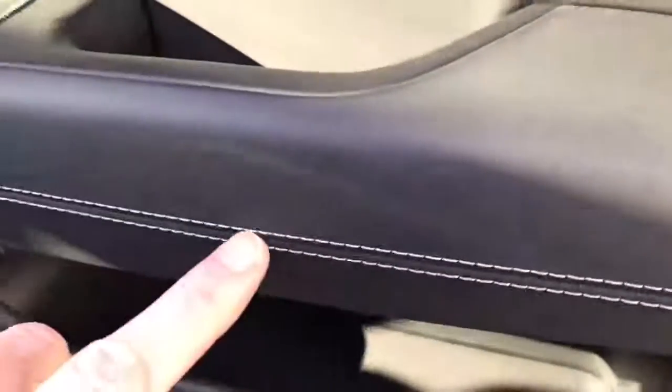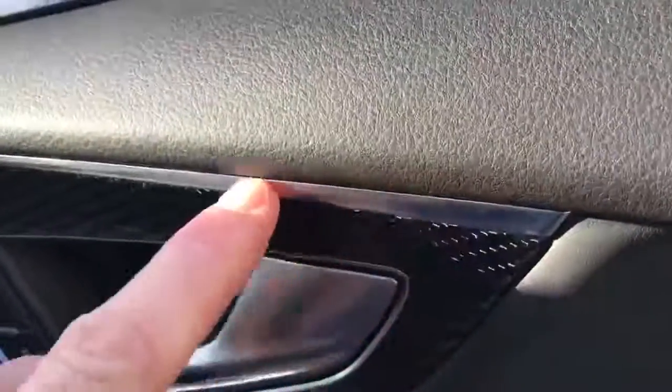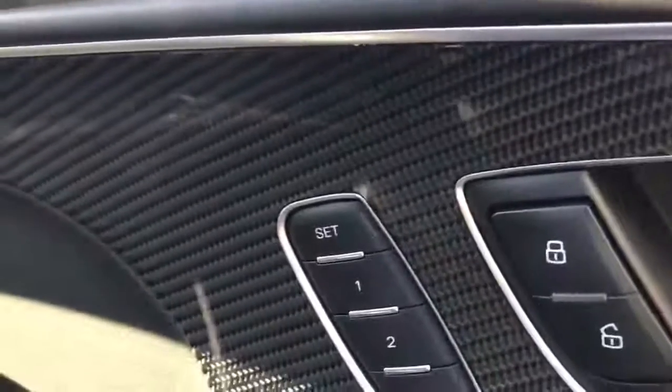All this is all stitched by hand. The carbon fibre and the aluminium trims, absolutely fabulous. And you see the quality in the carbon fibre is extraordinary. Now this car is benefiting from having really quite high spec, and if you look here, you can see the lane and blind spot monitoring, and that's absolutely fabulous.